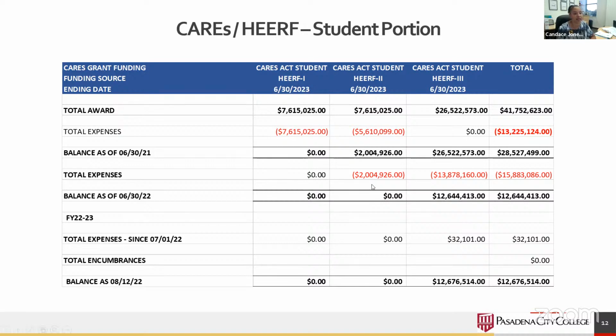And so you'll see that they have consistently spent down and gotten those funds to students. By June 30th of 21, about $13 million went out to students, which left us with 28 million. As of June 30 of this year, another almost $16 million went out directly to students, which leaves us about 12 million. And so we know that Dr. Levo and her staff will be planning the final distributions of those funds this upcoming fiscal year.